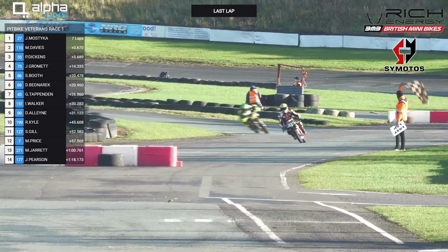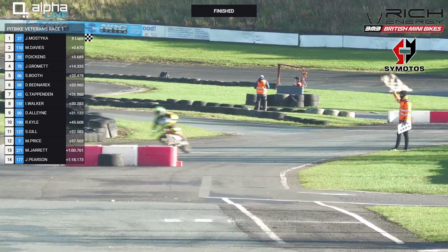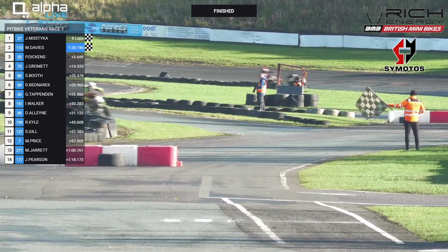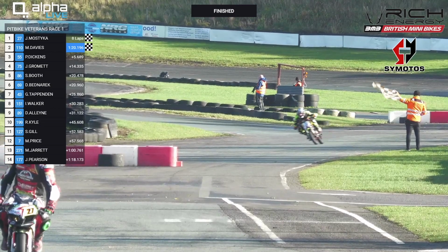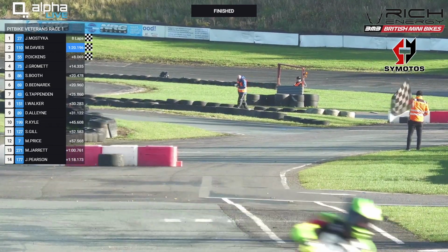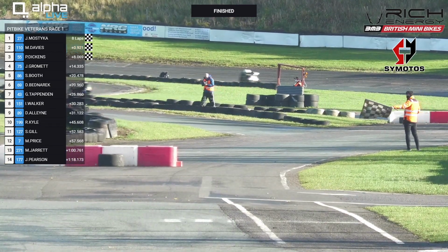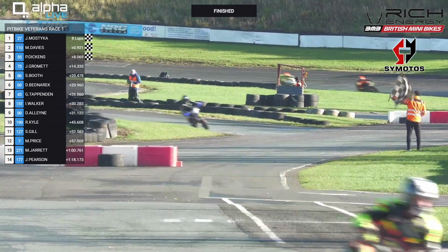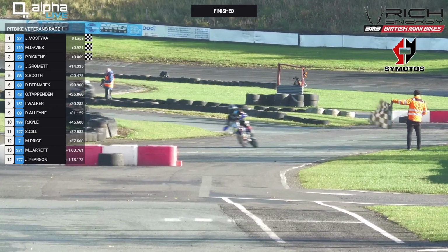Good battle there through the chicane for the last time as James Mostica takes the checkered flag and will move into the lead of the championship going into the final race. Matthew Davis finishing in second place. Phil Dickens in third position. We wait now for Julian Gromit, who'll be a bit further behind in fourth place. There he is, the 75 crossing the line.